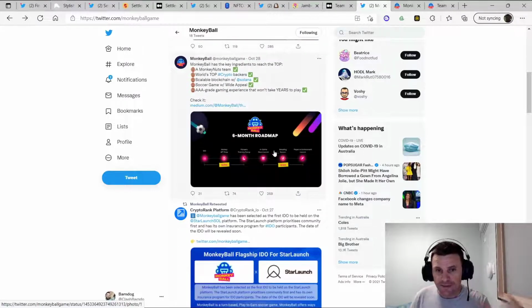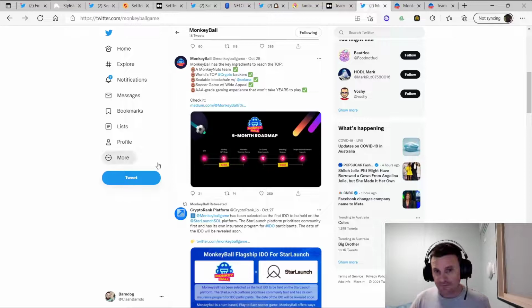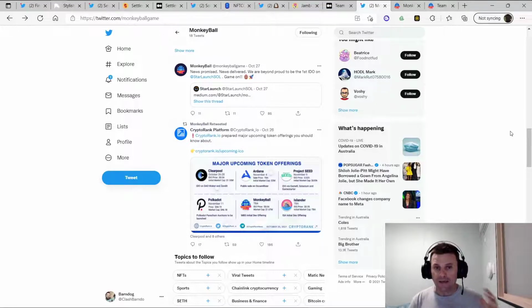The first thing they're coming up with is the IDO. So their Q4 of this year: IDO, Monkey NFT drop, Pioneers training camp. I think the training camp is potentially involved in buying the stadiums for the land. In-game store launch in Q1 of next year, breeding season. So the game starts by doing an IDO, and that to me is dangerous. I don't like it. It's not being out in the community. Why are you raising money without being out in the community and giving us some kind of a lead in?